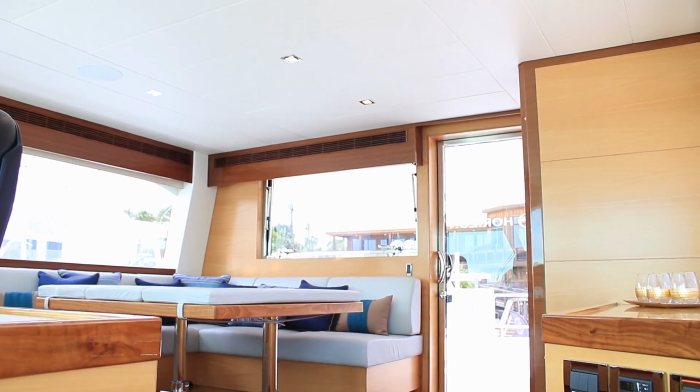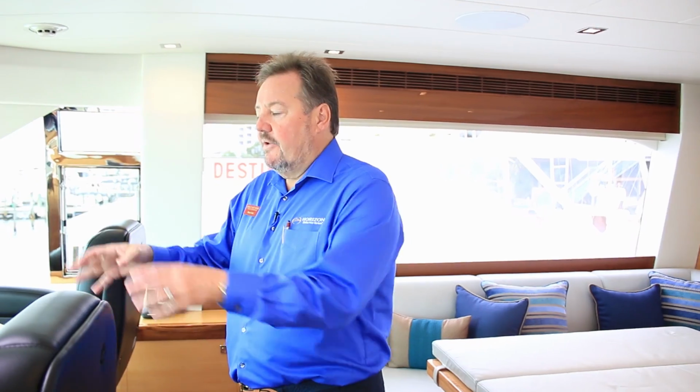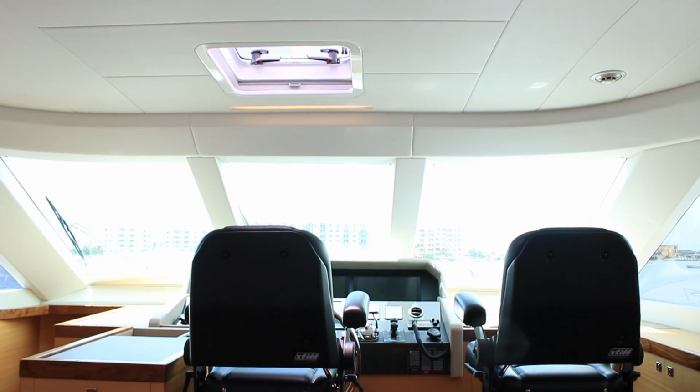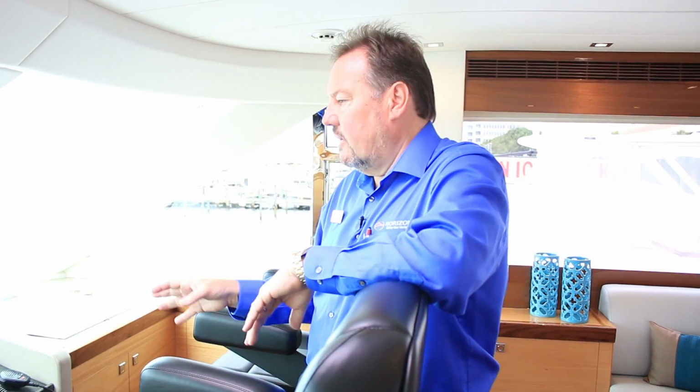Here we are on the enclosed flybridge of this model. One of the options is an open flybridge, but this particular boat is enclosed, and by that it means it's actually got walls and windows encapsulated around the area you see here. This is where the captain runs the boat from, or the owner-operator. We have a lot of owner-operators that enjoy running their own boats.